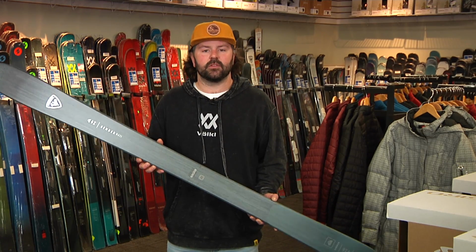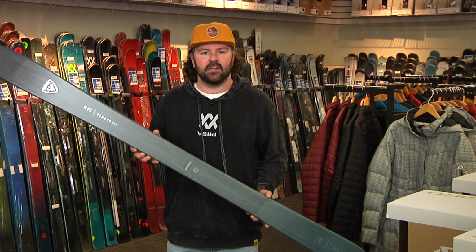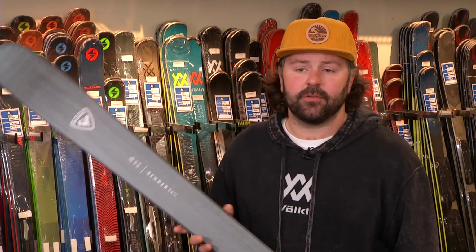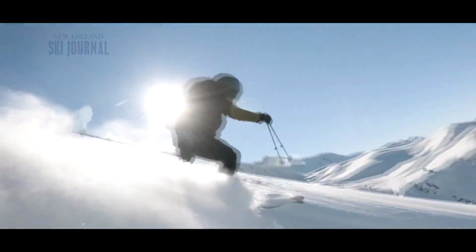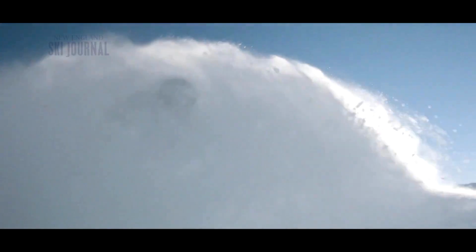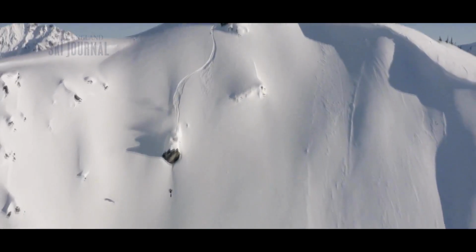The second ski that we're going to speak about today is one of my favorite skis, the Rossignol Sender 94 Ti. This ski is designed for the advanced level all-mountain skier that's going to be skiing on trail and hopping in and out of the woods. I really love this ski because of its performance. It's one of the best all-mountain tools out there for all conditions.